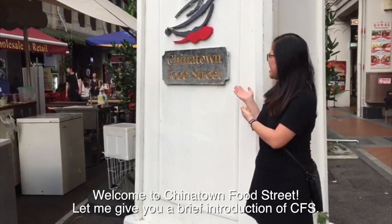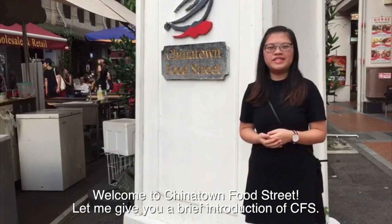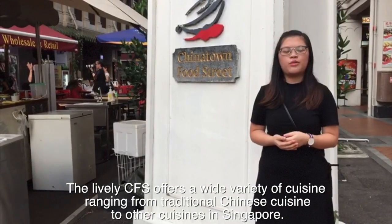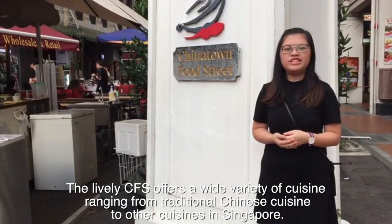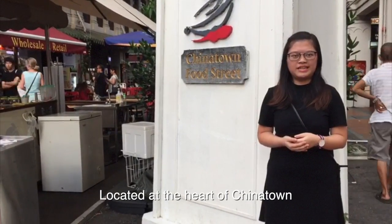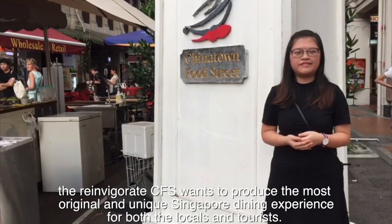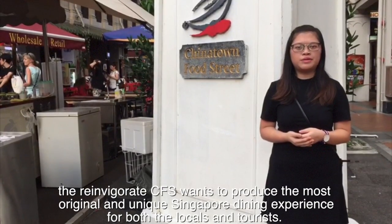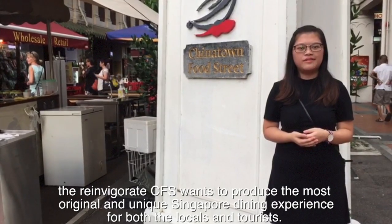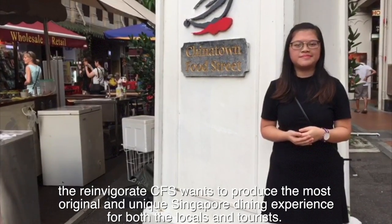Welcome to Chinatown Food Street. Let me give you a brief introduction of CFS. The lively CFS offers a wide variety of cuisine, ranging from traditional Chinese cuisine to other cuisines in Singapore. Located at the heart of Chinatown, the reinvigorated Chinatown Food Street aims to produce the most original and unique Singapore dining experience for both the locals and tourists.